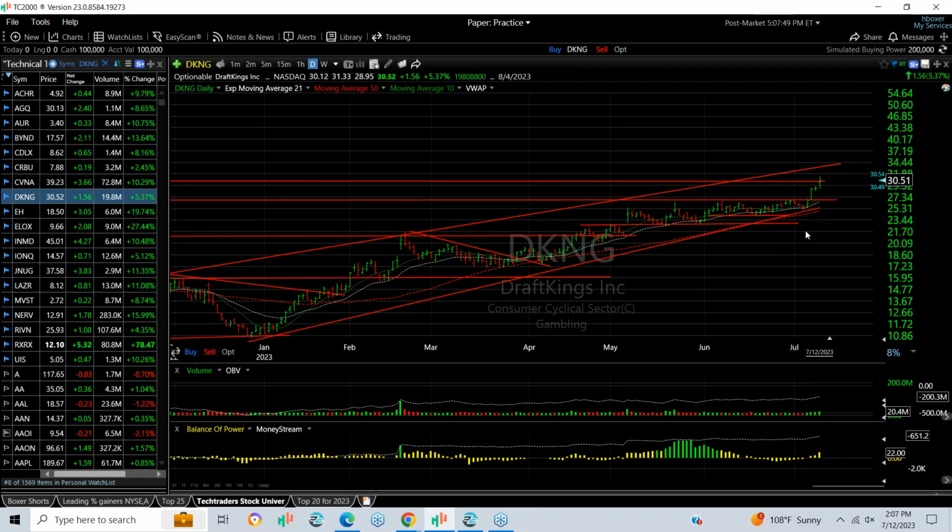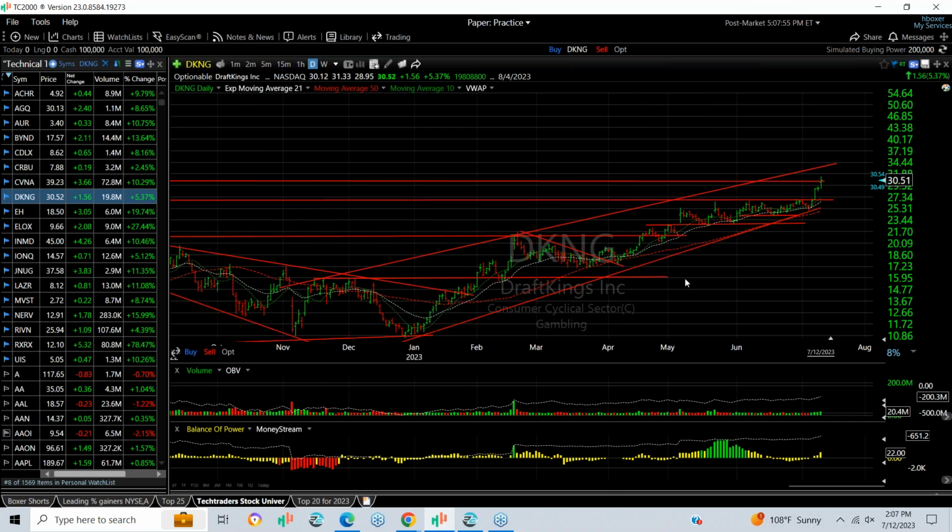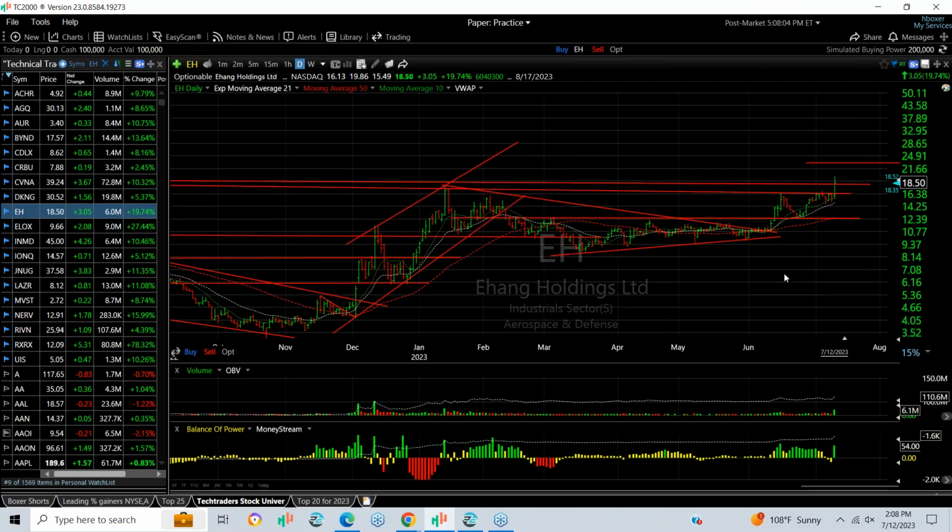DraftKings extending its move has gone from 25 to 31 and change in the last 4 or 5 days, breaking out of that ascending bull coil. It looks like this. And my target now is 33, 34 zone. Popped out, of course, a triple top.